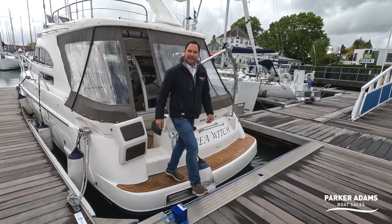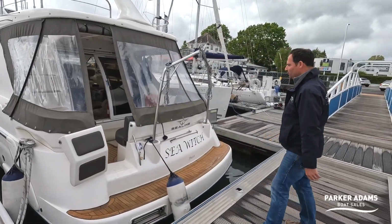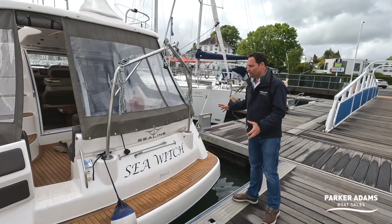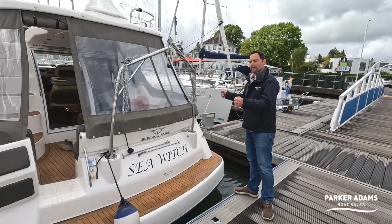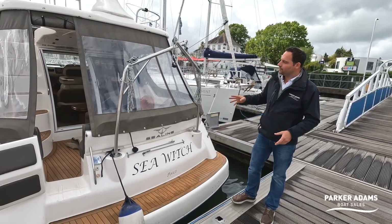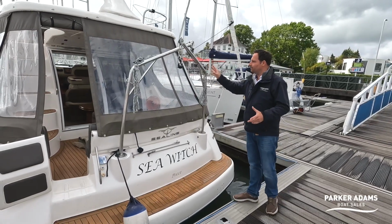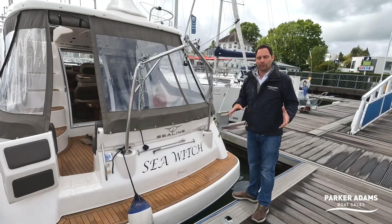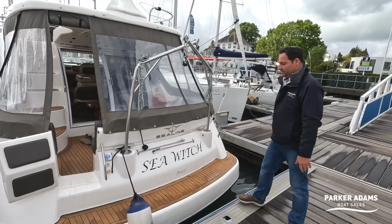Davits, love a davit. They've gone out of fashion. You don't often find davits on boats anymore. Davits are really, really useful for tender storage, and this boat's got two small davits. I believe they're removable. They look like they'd pop out if you don't want to have them on there, but it does give the ability, because of this pulley system, to have a tender that can just sit up here, easily deployed. So that's nice to see, those davits.